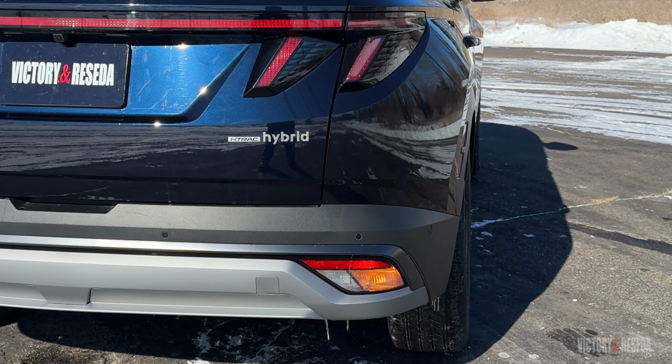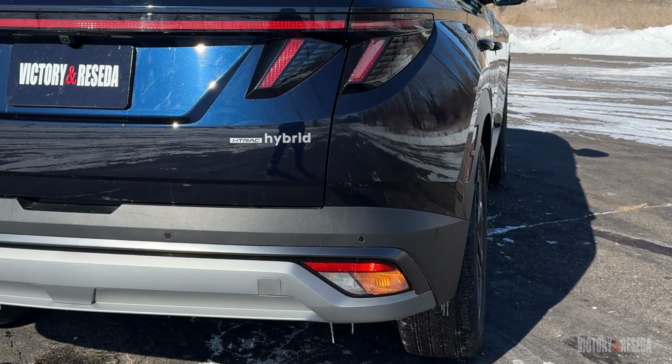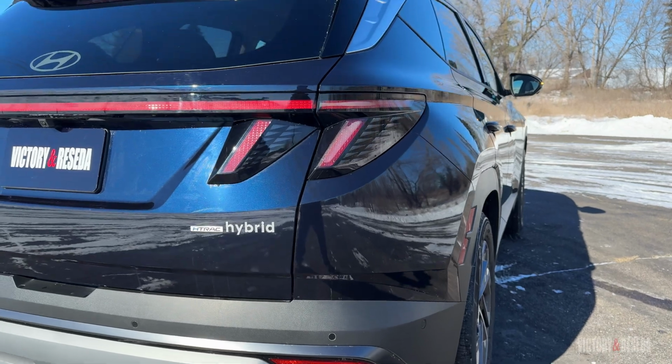But why put the turn signals way at the bottom corners? That just makes it difficult for the people behind you. I really wish Hyundai would bring them up higher, up into the taillight assembly, and try to make that work. That's my only real big gripe with this, is just the taillights.